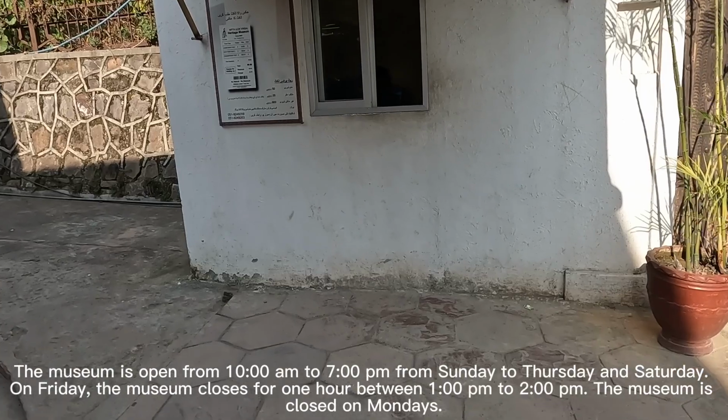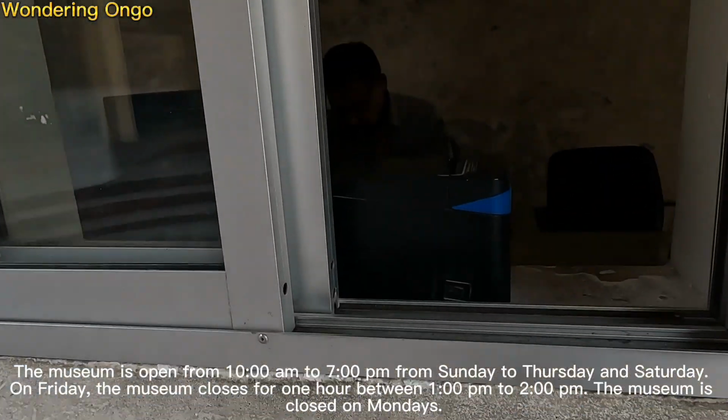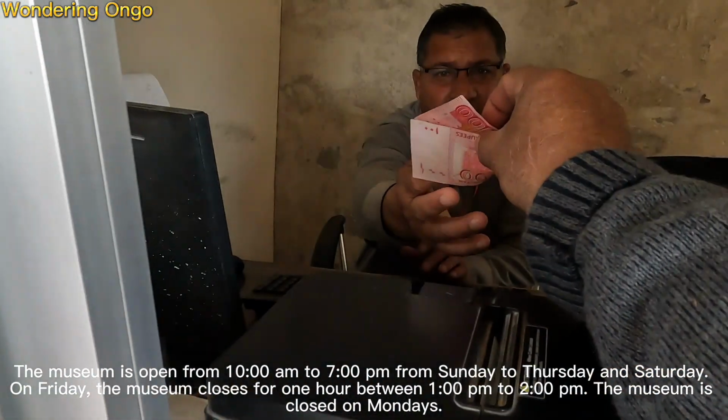Lok Virsa is the finest cultural museum in Pakistan. It showcases artworks that help in preserving the living folk and traditional culture and crafts of Pakistan. It is located near Shakarparian Hills.